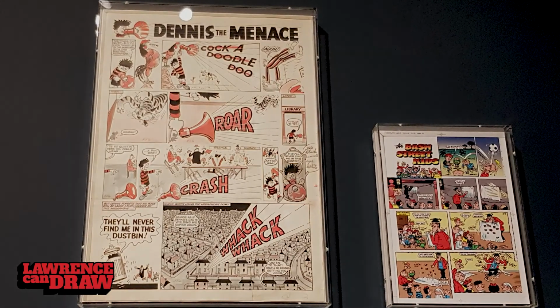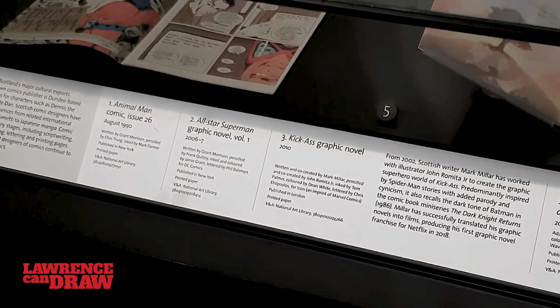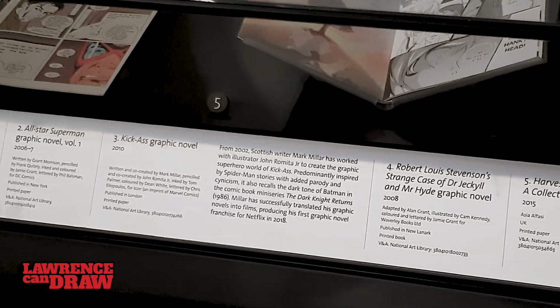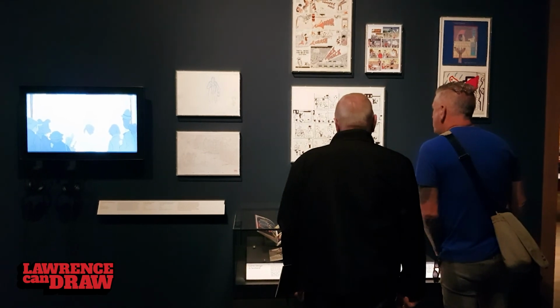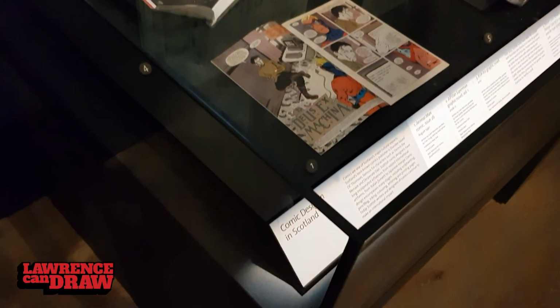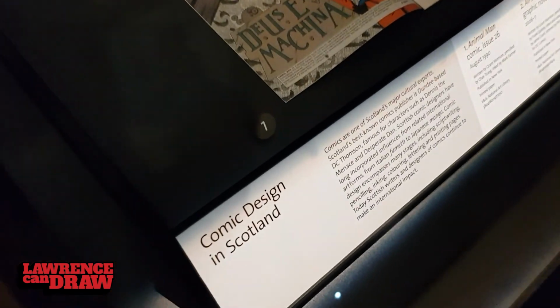Dundee, and in fact Scotland, is obviously best known for comic books like The Beano with Dennis the Menace and The Dandy with Desperate Dan, but obviously there's a lot of other talent that comes out, comic book writers like Mark Millar and artists as well that create a lot of other titles like the ones you can see here, working on Superman, DC titles, Marvel titles, and a lot of independent.